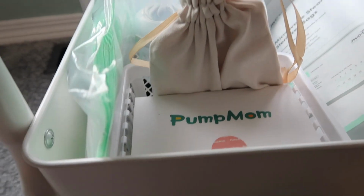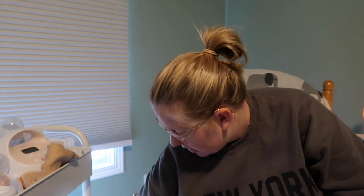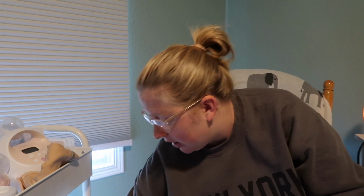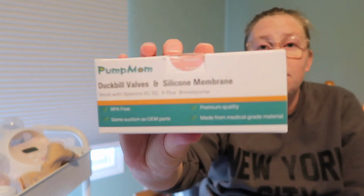I also have disposable nursing pads just right here. And then I bought a whole bunch of granolas so that I could have snacks. And that's everything that I have on the second level. And then on the third level, I have extra bottles that are the Avent kind. Also, other than the disposable nursing pads, I've got reusable nursing pads. I've got extra pump parts for the pump, duckbill valves, and silicone membranes by Pump Mom.